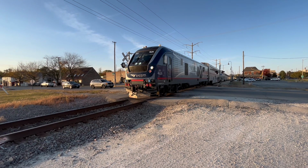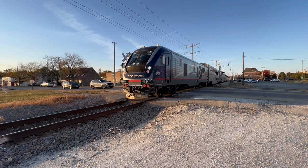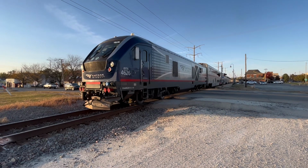I don't have any pictures for this one, but recently Amtrak was testing, in an Amtrak California F59PHI, systems that help prevent this in the future, so they can reallocate the Superliners to where they need to go.